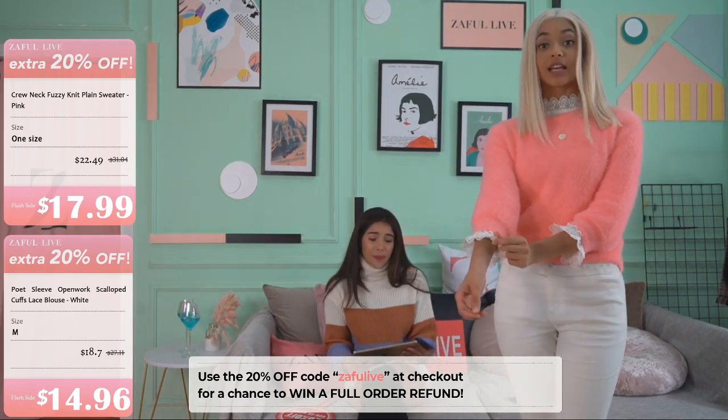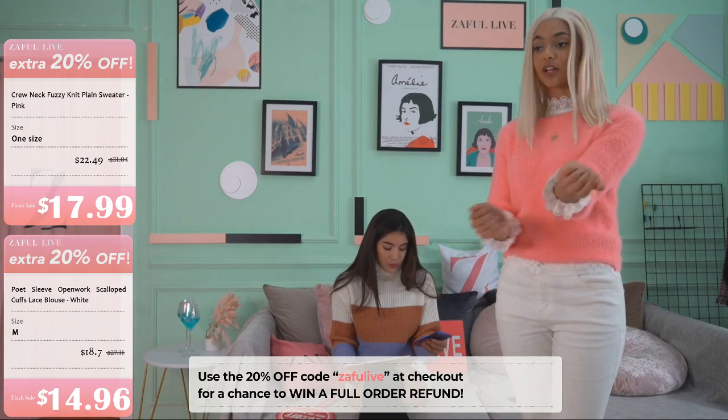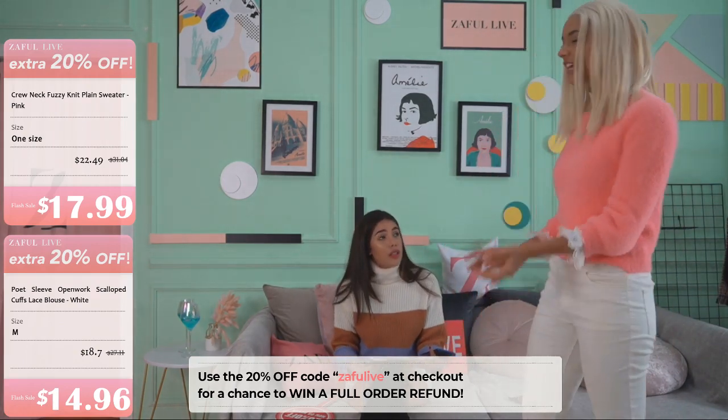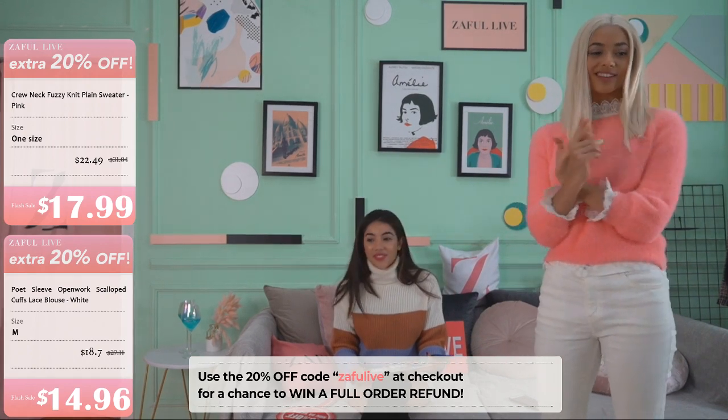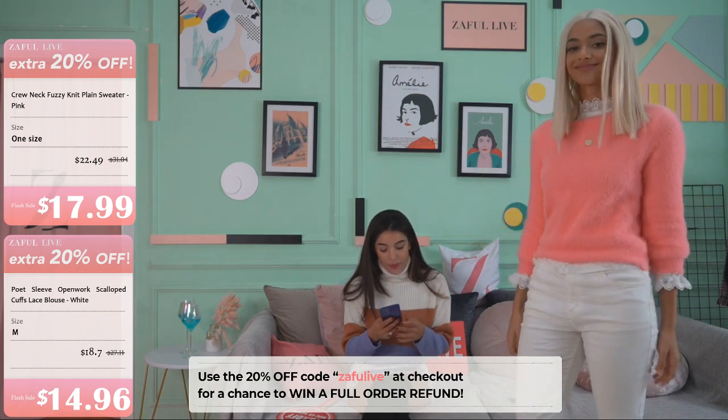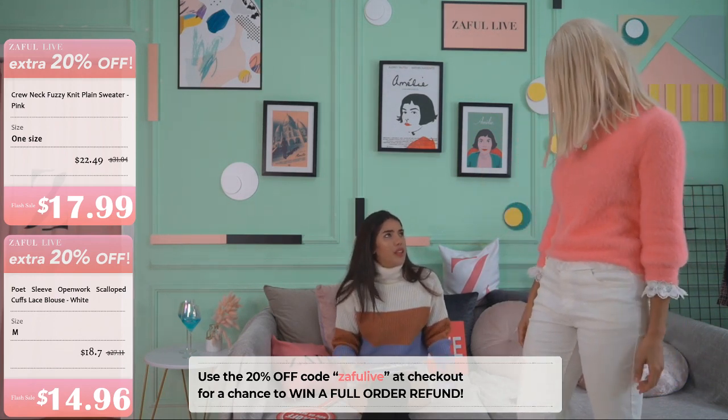That's really nice. And the thing is, it's really perfect for office, daily work. I think it's pretty casual, nice to go out with on a girl's date or girl's day out, and then also for work. For work, you can definitely wear that.